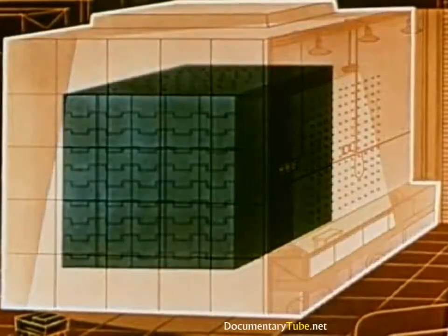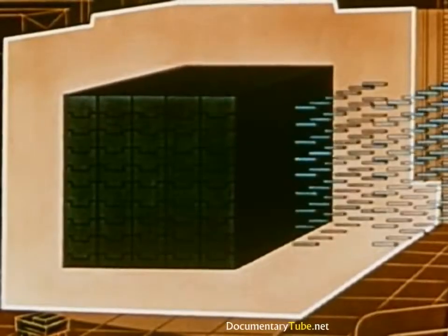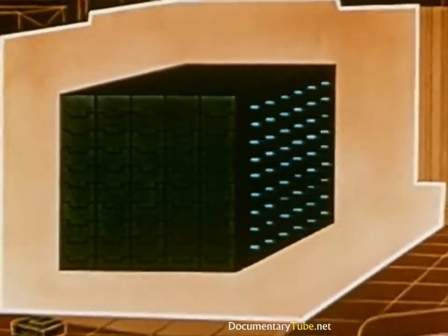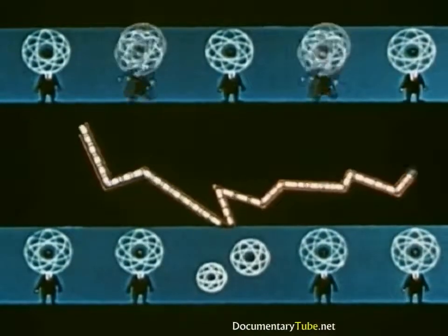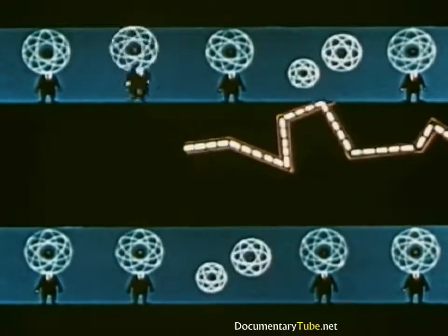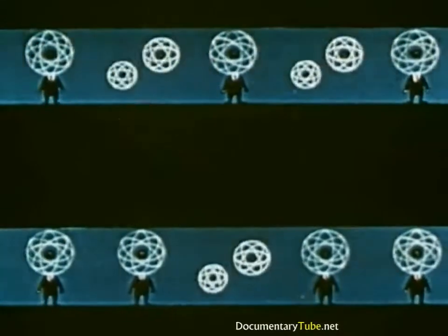Here is a structure or pile of graphite blocks. In the reactor are placed rods of natural uranium containing both U-235 and U-238. As U-235 begins to fission, the graphite slows down the free neutrons, and some of them hit other U-235 atoms, keeping the chain reaction going.